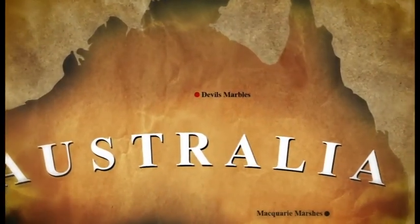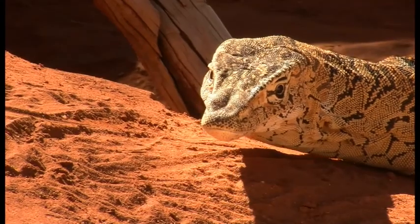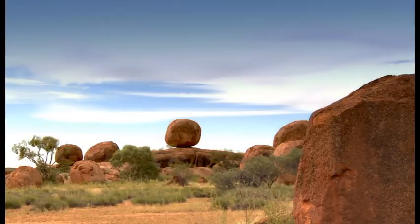Now we drive into Australia's heartland, the home of thorny devils and parenti monitors and strange rock formations. Around 2,000 million years ago, molten magma forced its way up from deep within the Earth's crust. It slowly cooled in a layer of sandstone. Over time, wind and water eroded away the sandstone and the soft clays, leaving behind these massive granite boulders. That's the magic of this old country Australia, such a huge diversity of environments.